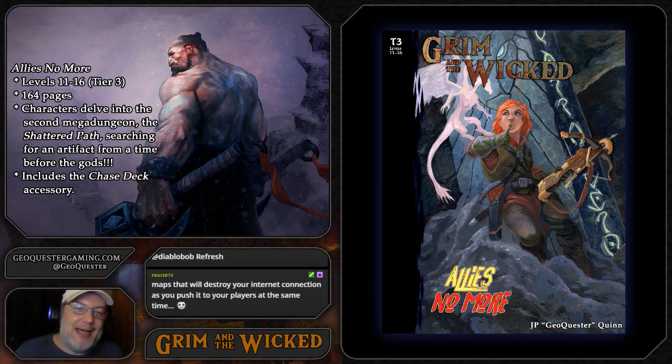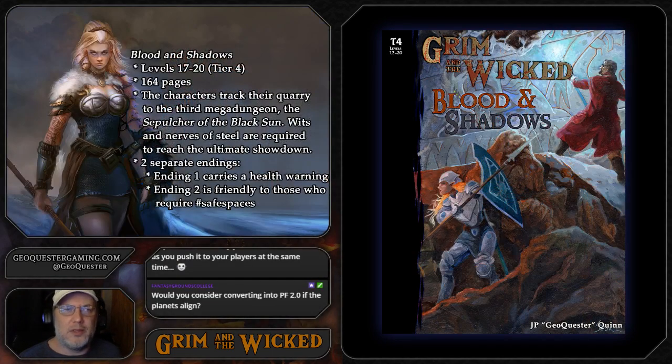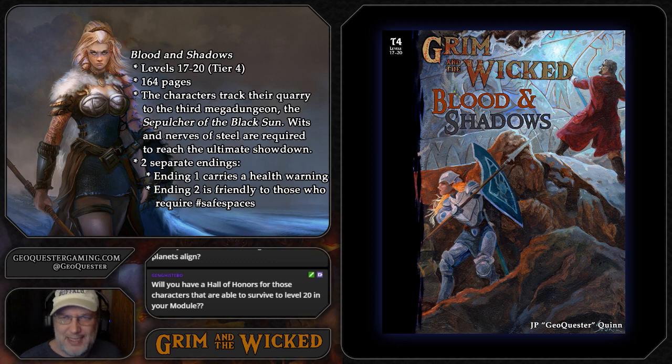Maps that will destroy your internet connection as you push it to the players at the same time. Yep, that's right. But if you're utilizing something that's web based or some such thing where you can host them off-site, then you should be able to utilize these maps. So if you're using something like Google Hangouts to play your game, you should be able to do it with relative ease.